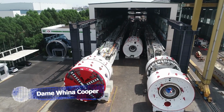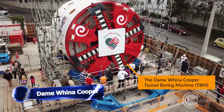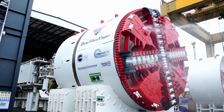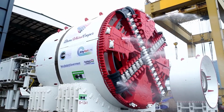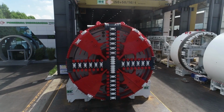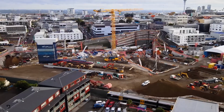We are sure you've all seen a mole digging under the ground, but have you ever seen a humongous machine doing almost the same thing? Well, just on a more vast scale. This tunnel boring machine is named after the renowned Maori rights activist Dame Whina Cooper, who will help in constructing the first underground railway in Auckland.